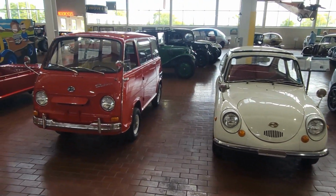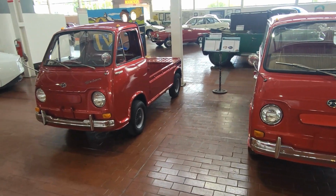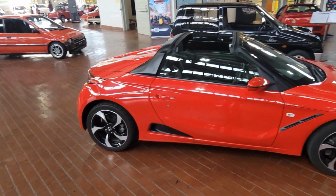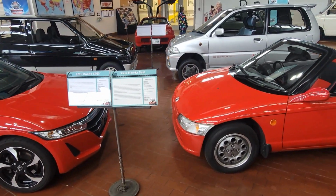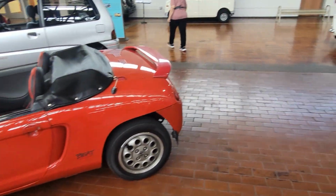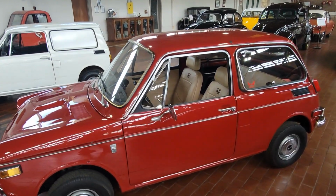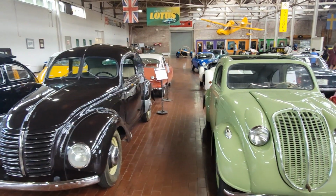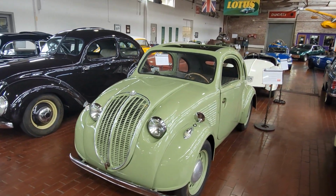Now, even though this is the largest collection of European cars in the United States, there's also some imports from Japan, such as these Subarus and some of these Hondas, 2015 to 1991, seen here. Now there's also cars from Germany and Austria, such as Volkswagen, BMW, and that's Steyr right there.